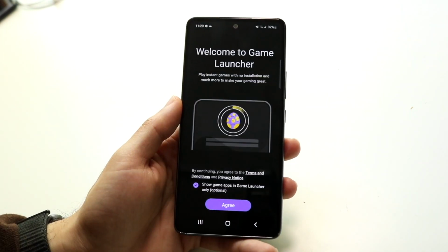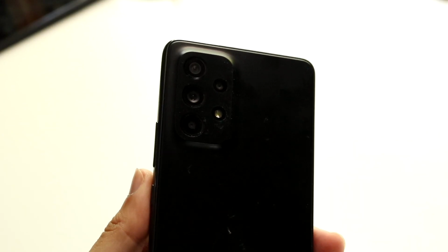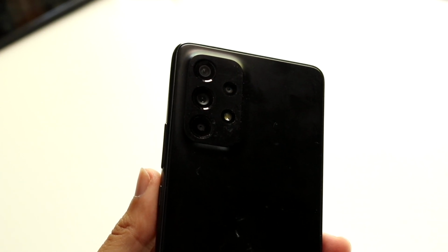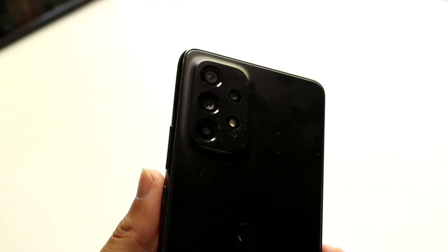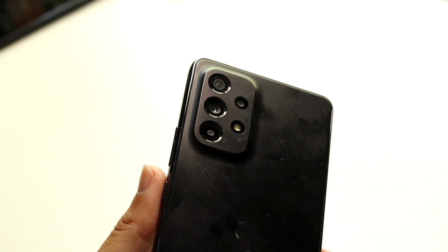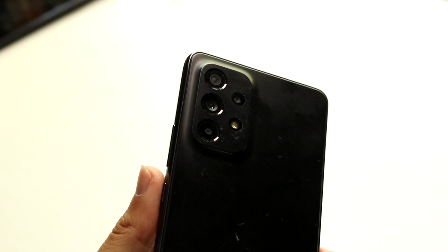Now, beyond that, from the camera perspective, this is one of those areas with these phones that just always kind of weirds me out. I don't know the best way to describe it, but when you look at the numbers and you look at the actual capability behind this camera, it gives you a different picture, and it shows you that numbers don't mean everything and specifications don't mean everything within a phone. So with the Galaxy A53, you're getting a 64 megapixel wide angle lens, 12 megapixel ultra wide camera, 5 megapixel macro lens, and then a 5 megapixel depth camera.